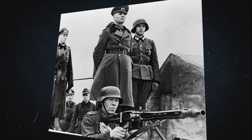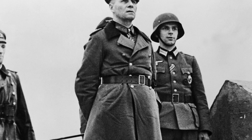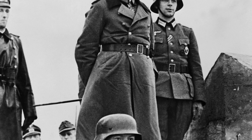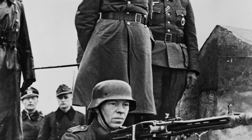Field Marshal Erwin Rommel inspects the defenses on the Normandy coast, France, in 1944. Rommel was one of the top German military commanders during World War II, responsible for preparing the fortifications against the Allied invasion.